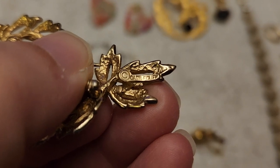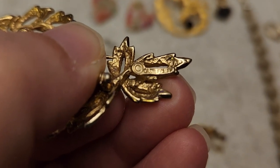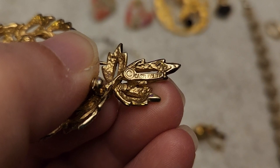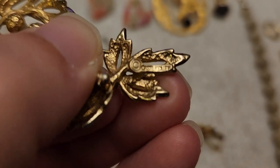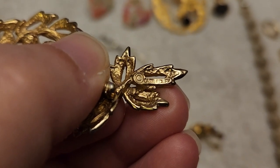Castle Elite. I don't know. If you can make that out, more power to you.